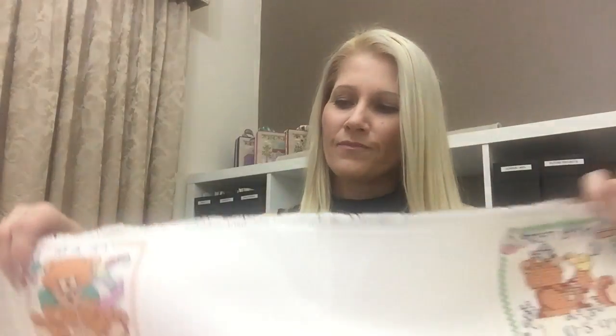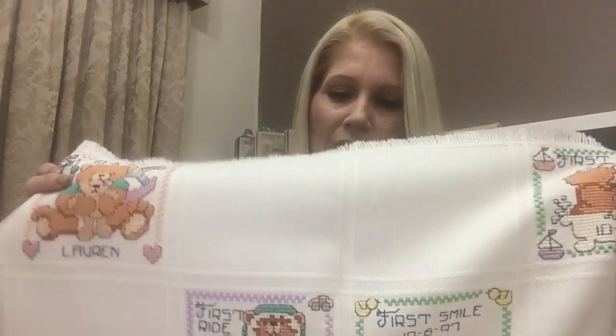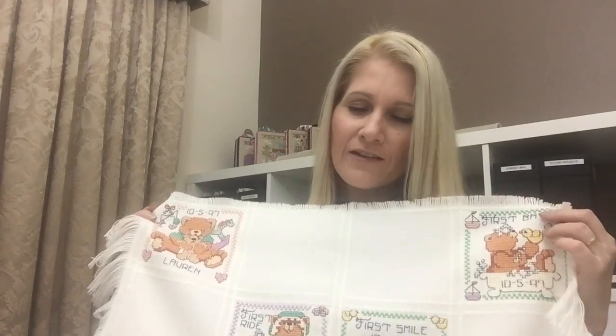So my daughter actually had her birth photo taken with this wrapped around her as well. Obviously all dates weren't filled in at the time, but yeah, just a very special piece, and really like that, and hopefully she will pass this one down to her children one day.